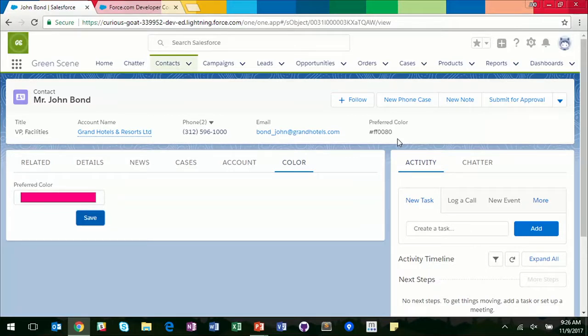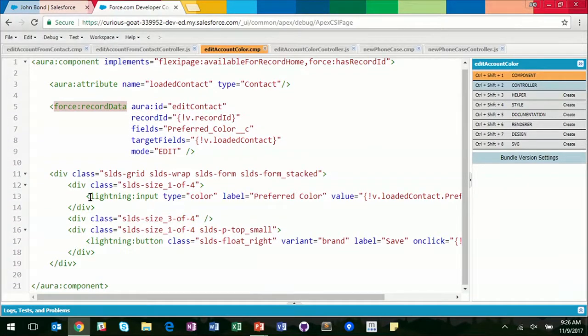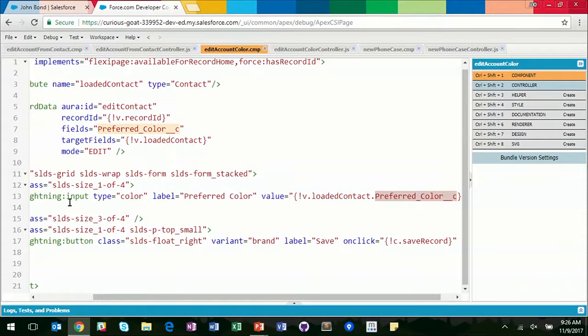It got updated, right? Now again, when we look at the code for this, it's super simple. Again, another force record data tag where I'm loading the preferred color for the contact that I'm on, without writing any Apex, without writing any JavaScript. This just gives me the preferred color. After that, I have a Lightning input tag of type color that is bound to that field right here. And again, another save button here.